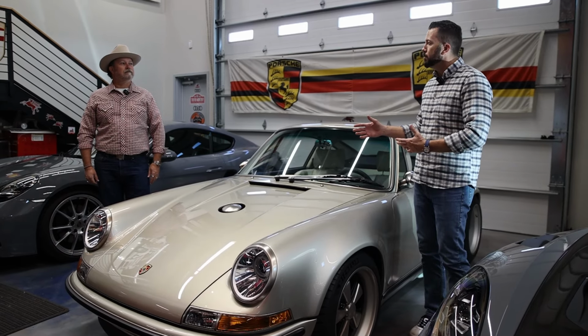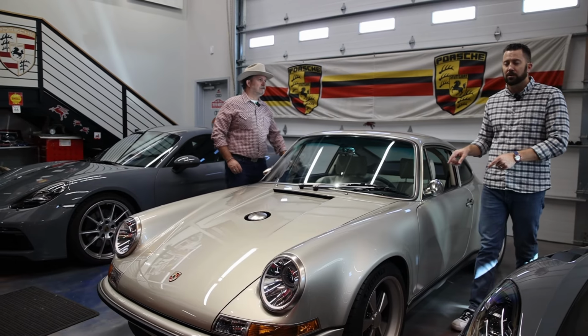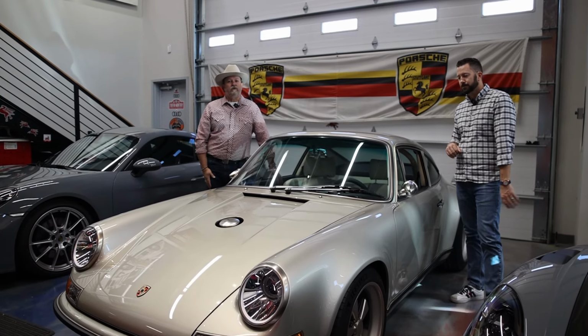You don't see many of them. Right. And when you do, it is a rare occasion. And this one in particular, not many people have seen at all. It only has 170 miles on it. 170 miles. So let's first talk about what a Singer is.